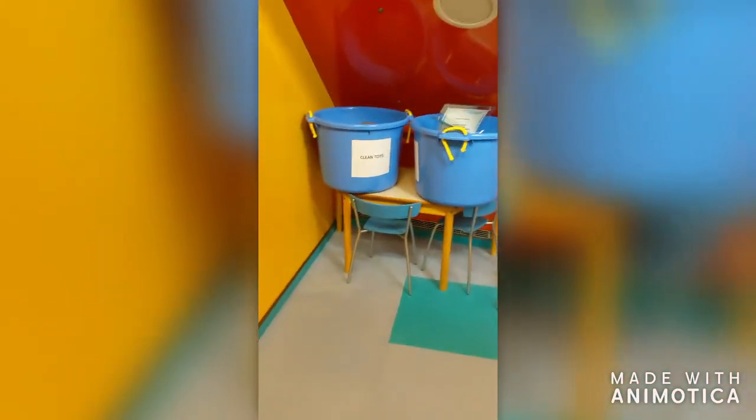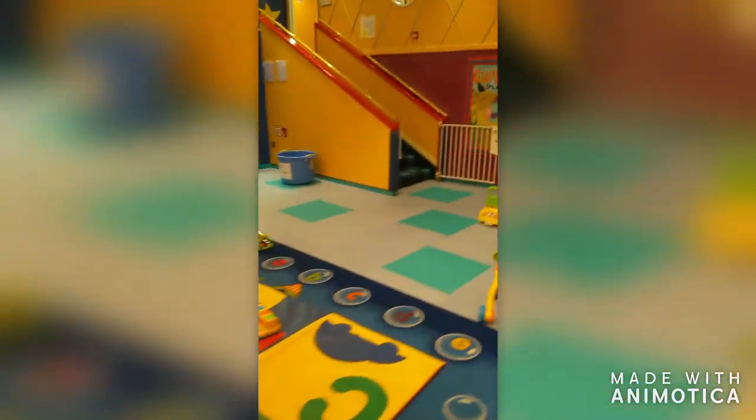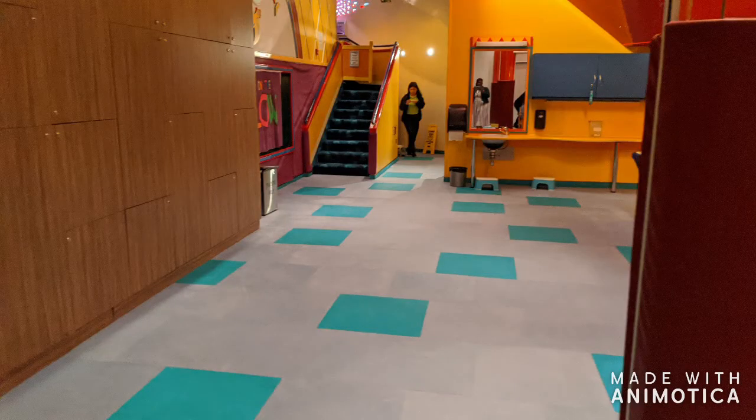But I know they did have beepers that they could hand to parents whose children needed assistance. Again, I'm not completely sure how that worked. But they did have the different bins for the soiled toys and the clean toys. They had the mats, as you saw. And this is actually the room where we did the registration when we first got there. This is a shot of the room we did registration in.